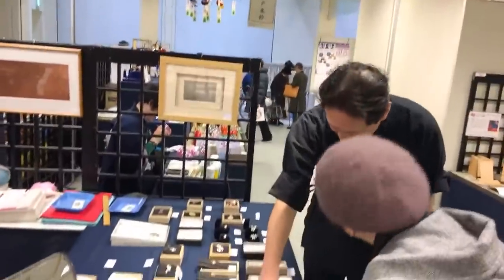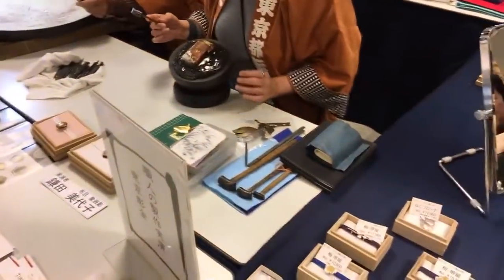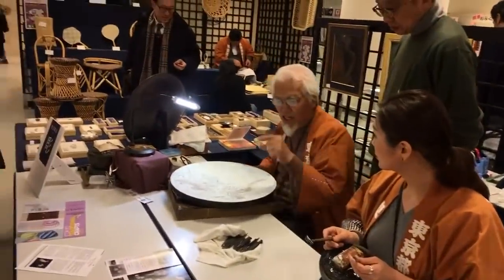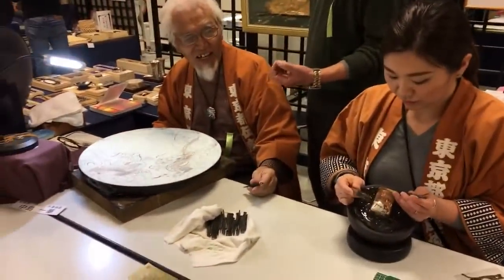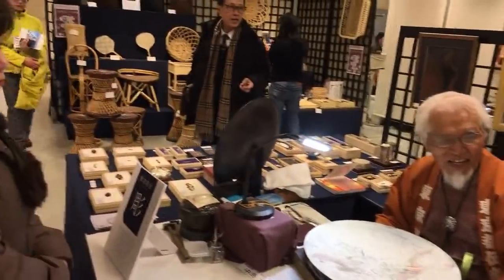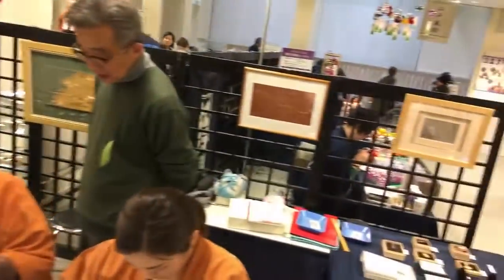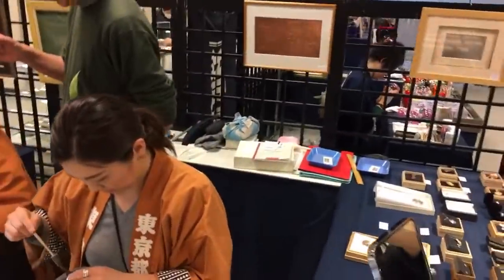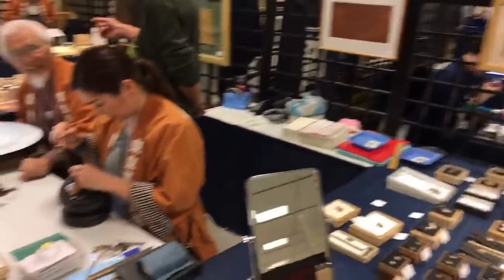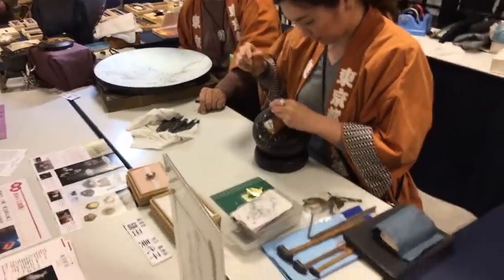Oh, so see, around every booth there are actually more artists presenting their works. Plus, you can experience, if you come here on the 23rd, Mr. Nakajima is going to show you, like, see, over there are demonstration booths where you can actually try this art of choukin yourself.